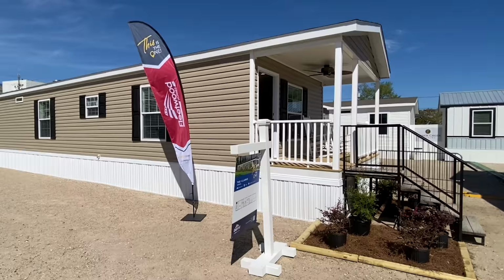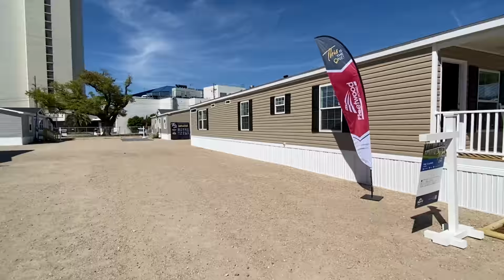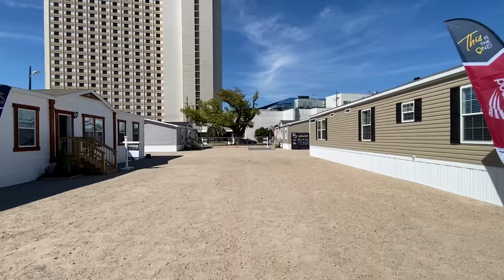This is a home by Fleetwood. They have several homes right here, a part of Cavco. We got Destiny Homes, got to tour them for the first time. And so that'll be coming, may already be on the channel, but it's a really sweet house.